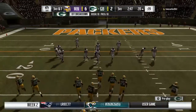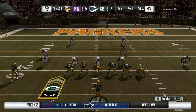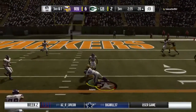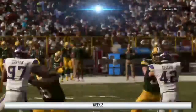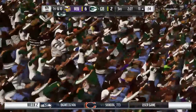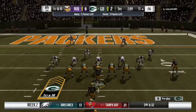Here's play number 7 on the drive. This is 3rd and 7. Working from the gun, Rodgers. And Adams has it, complete. And he gets the first down yardage before he's brought down just outside the 10 at the 11. Rodgers finding Adams for a Packer first. Rodgers now 5 straight completions here in this second half, 1st and 10.